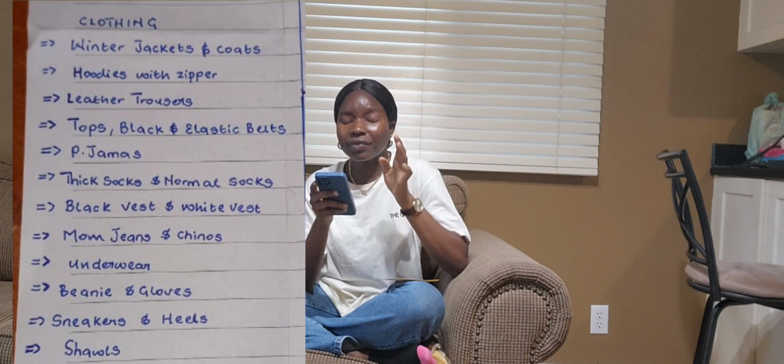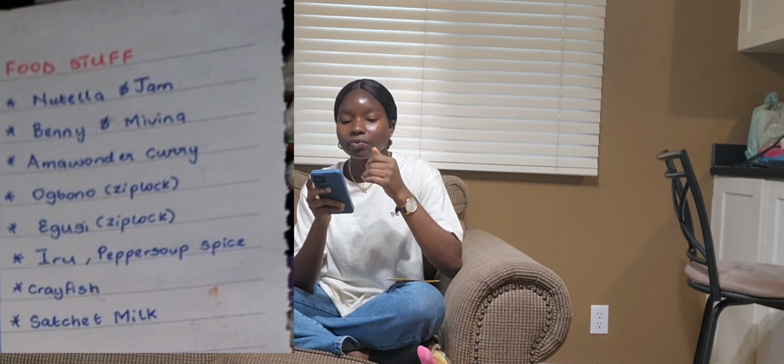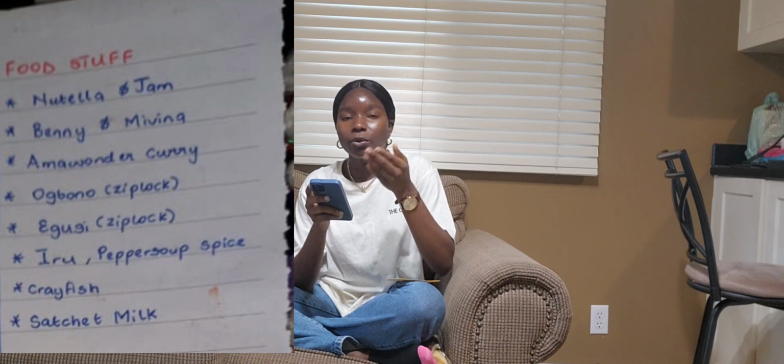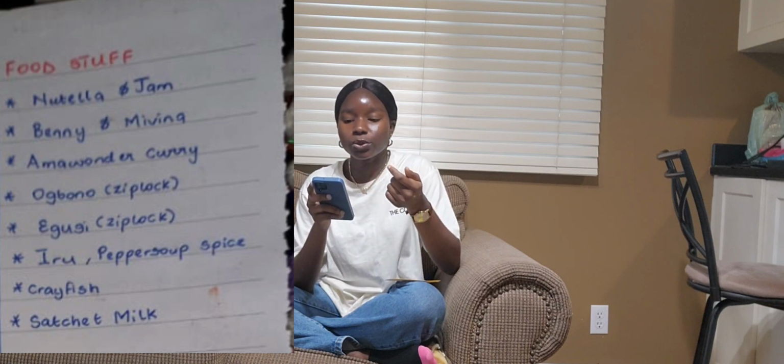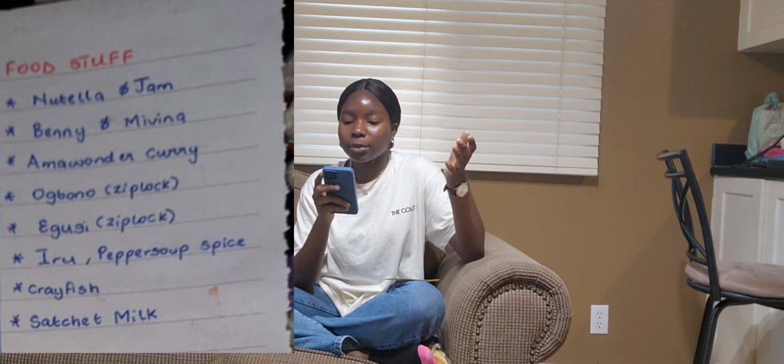You can see that the list is divided into four different sections. The first section was general stuff. The next section was also general stuff, but I wanted to get those specifically from the Miniso store. And then the third section was clothing, and the fourth section was food stuff, which I've already talked about.